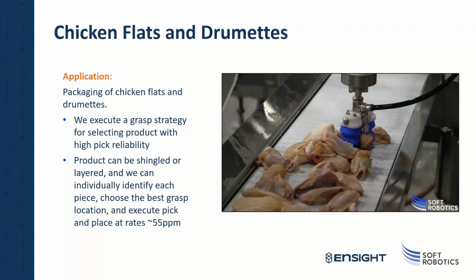A lot of the time these are going to go directly to a foam tray or to a thermoformer pocket. The typical presentation of this product is they're just flowing down chaotically to a human operator station, or in this case, to robots. You can actually now use a robot to individually see each and every chicken flat or drumette, grab it and place it in the package, and you can do it at high rates of speed. Chicken flats and drumettes are slippery, slimy. We can handle these at rates around 55 to 60 picks per minute.